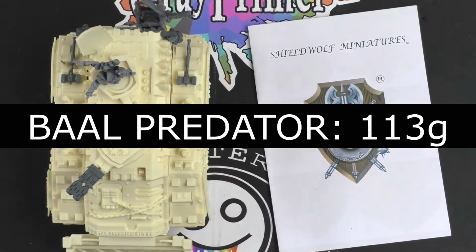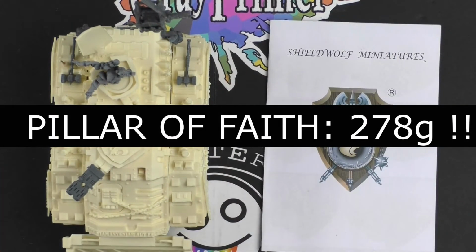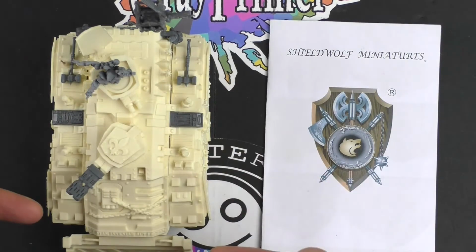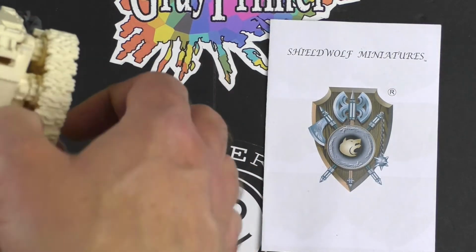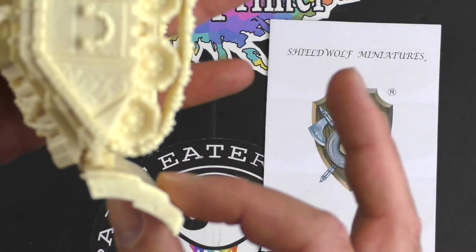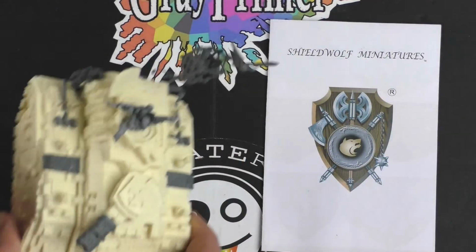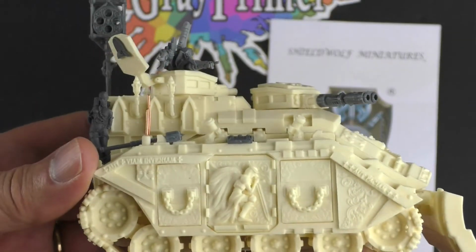I'd say it's double the weight of a Ball Predator, which is interesting. There's a big chunk of resin here. There are huge lumps of it inside the actual side parts of the vehicle. There's just a big lump of resin here. The actual body plate is quite heavy resin. You can see that the dozer blade is solid. Everything about it is solid. And what you have here at the end, it's just gorgeous.